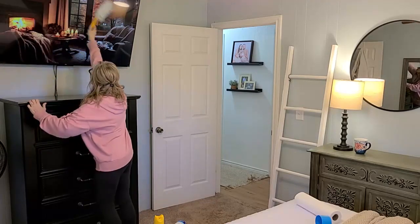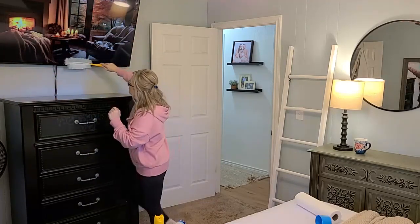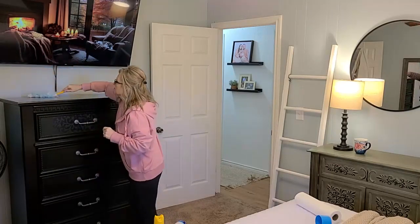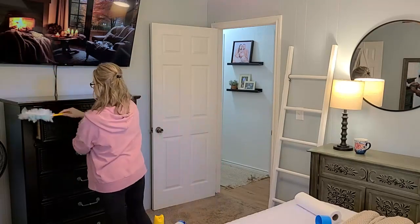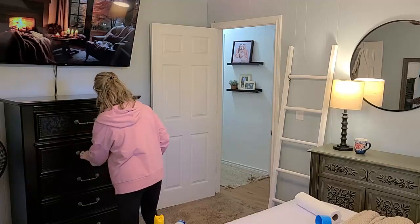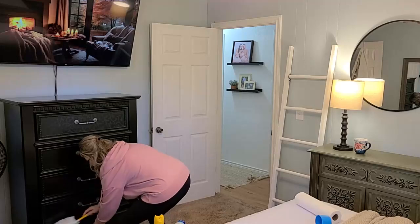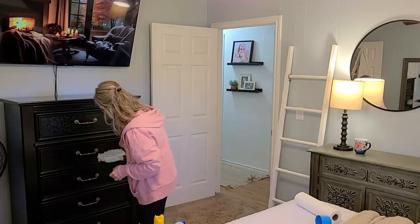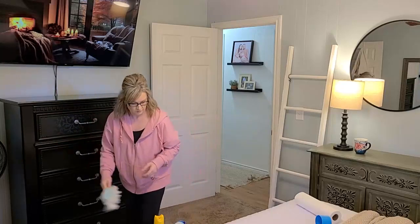And now we do have this gigantic television because I do share this bedroom with Derek, so he has a huge television now. And I did do a little rearranging and had to put the black dresser here underneath the TV. It was over here to the right, underneath that round mirror. So we did do a little furniture arranging, and I do like the way it's set up now. However, that television is gigantic.